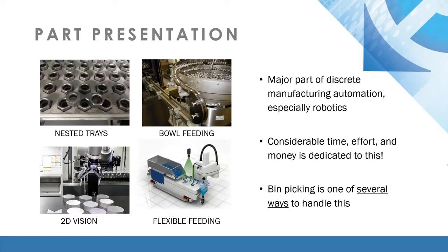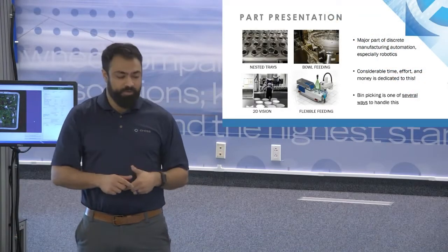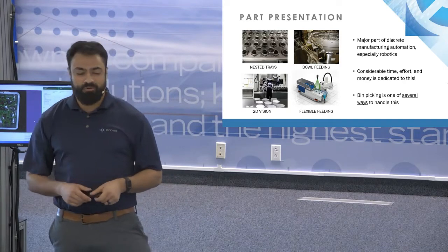But still pretty fast cycle times. 2D vision, as you can see there, the parts are just laid out on a table. You're fixed in your orientation. You just need a camera to tell you X and Y, which is pretty straightforward as far as vision goes.